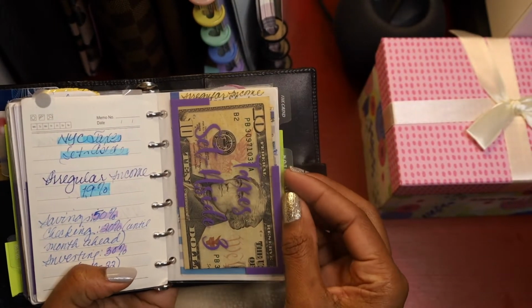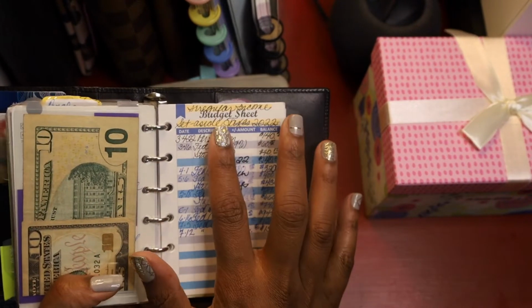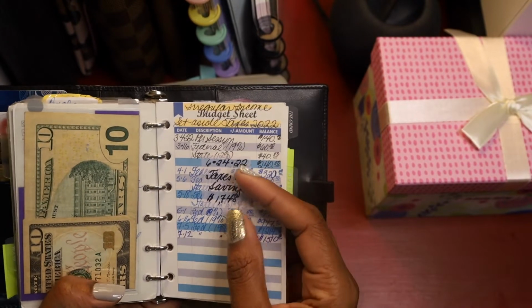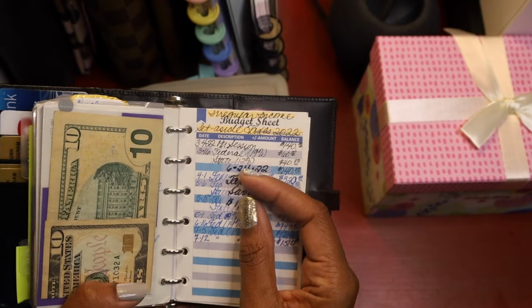So the next section is taxes, set aside 3. And again, that is for any irregular income that I have. Most of the time it's per session. That's what my job calls overtime.